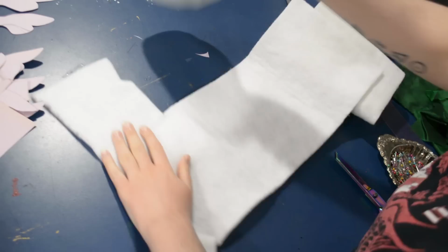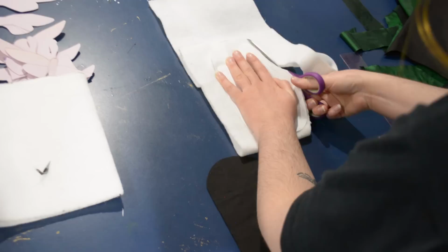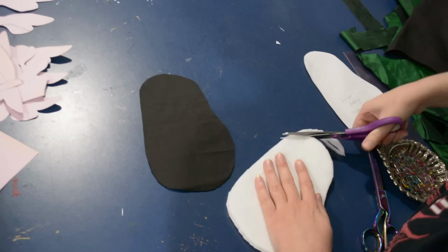I'm just grabbing some polyfill batting here because it's what I had in stock. Obviously I would have liked to have used cotton or wool batting, but I didn't have any of that kind of thing around because I don't do any quilting, sadly. So I just had this random polyfill. It was what I had on hand, and so that's what I ended up using for this. So to have padding is historically accurate. My padding itself is not.